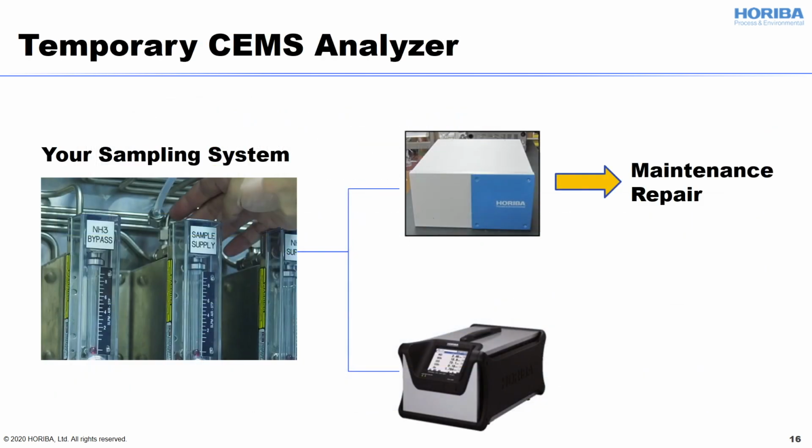As a temporary CEMS analyzer, as you may have experienced, sometimes you need to hold an analyzer offline to maintain or repair it. In this case, your measurement needs to be stopped. What you don't like most in the plant is downtime. To make PG work as a temporary CEMS measurement, you simply need to do T-fitting to split the sample to feed into PG. The certification process is the same as for a conventional CEMS analyzer.